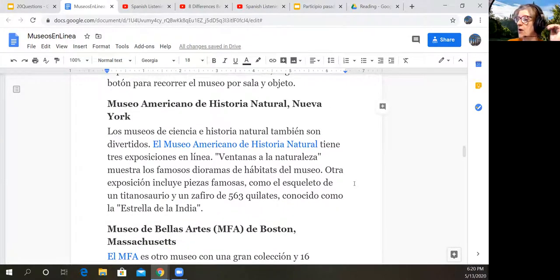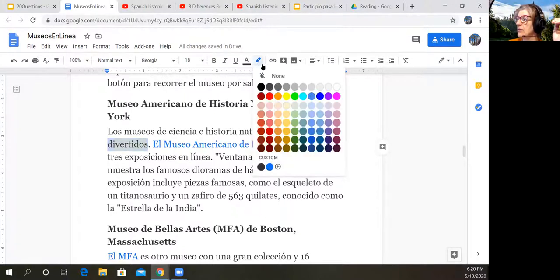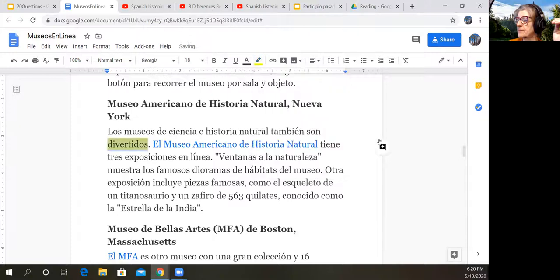Okay, Museo Americano de Historia Natural en Nueva York. Muchos museos en Nueva York, pero es un museo de historia natural, no es de arte. Here comes another ido word. Divertido, fun, diverting, if you will, in the sense of being entertaining. Okay.